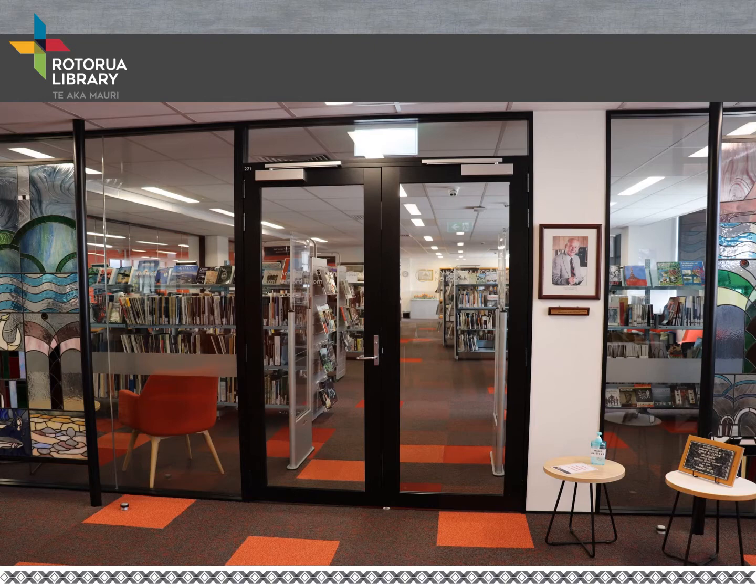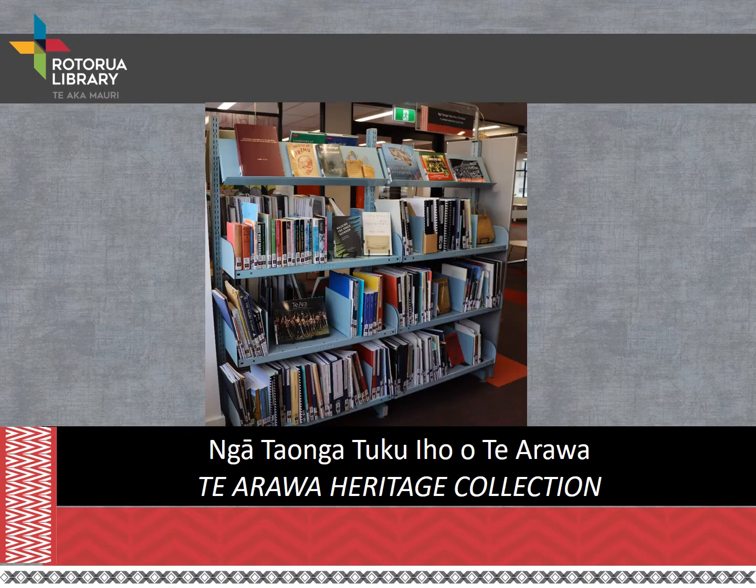The room is named after a local historian by the same name, who contributed significantly to telling Rotorua's story. You can find both his published and unpublished works in this room, as well as recorded interviews. All material in this room cannot be borrowed and can only be used in this room.